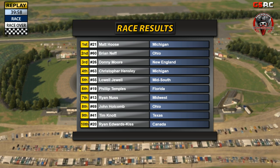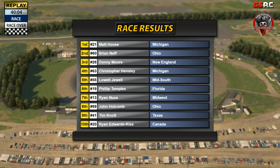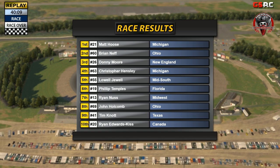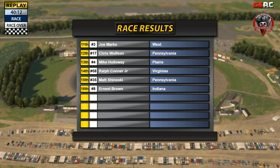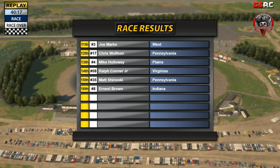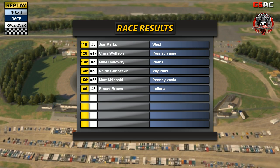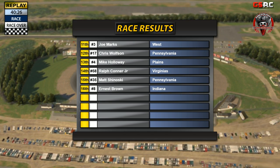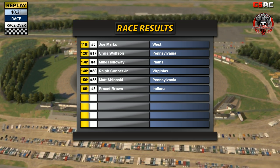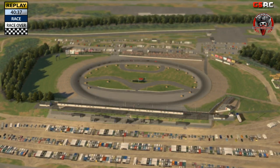Tim Knott had all kinds of trouble all night, but manages to come home 9th on the lead lap. And 10th place, Ryan Edwards-Kiss, just looks like he lost the handle. Might have had some connection issues going on. He'll take 10th tonight. Rounding out the field in 11th, Joe Marks, followed by Chris Wolfson in 12th. 13th goes to Mike Holloway, 14th to Ralph Connor Jr., and now we start getting back to guys that wish they were having a better night, maybe sitting on a beach, drinking a nice drink underneath a nice soft umbrella. Matt Shinosky finished 15th, and Ernie Brown in the Krankenstein machine, shotgun on the field, 16th.